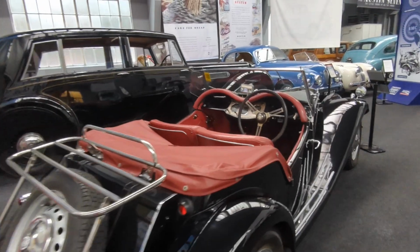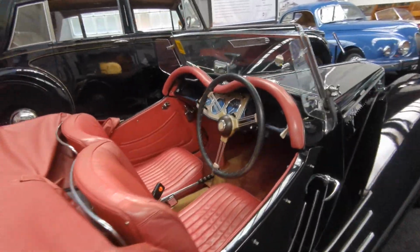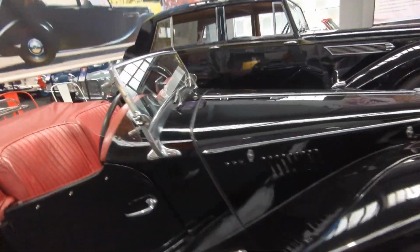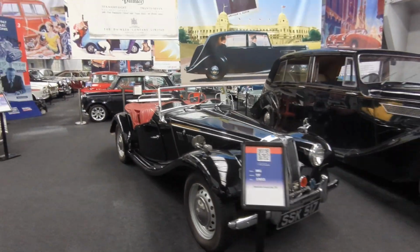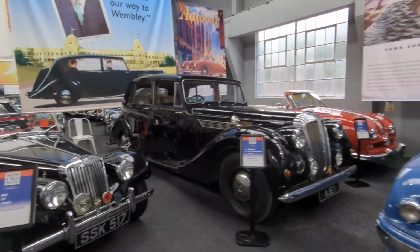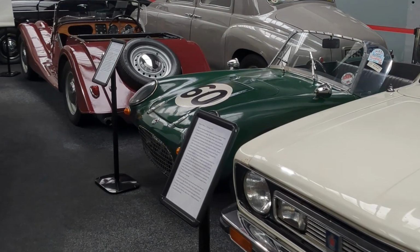So another post-war success were MG sports cars, and you'd think this was a pre-war car, but they just built what they could and shipped them to the US, and big sales success, export or die era.